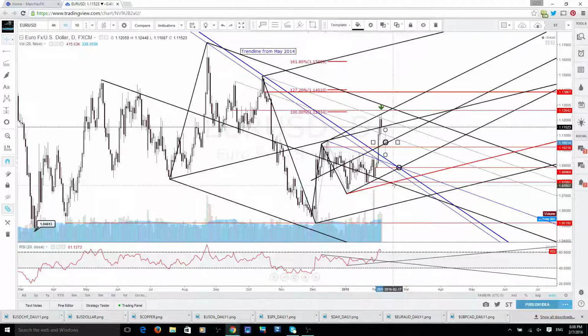So low 110s are looking interesting, and if we have some continued dollar strength, then the same thing. Normally, this trend line from 2014 was broken, and usually there's a retest. So at some point we could retest this line, and what better place to do it than on a lower parallel, right? So 108.80s is certainly a possibility.